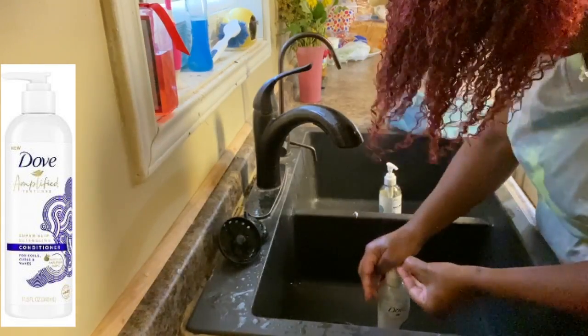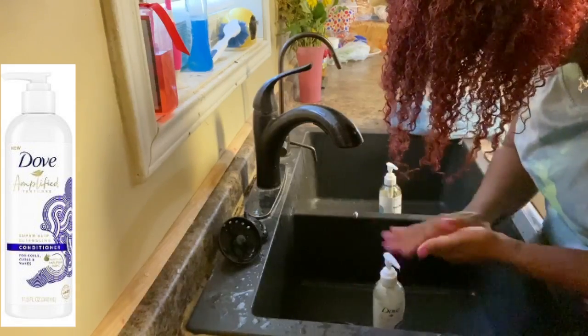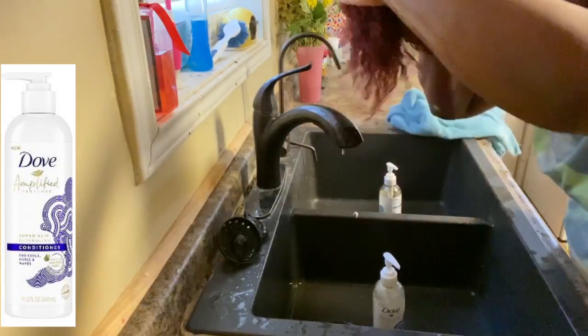Now let's move on to the Super Slip Detangling Conditioner with coconut milk. This stuff was really good. My hair felt immediately moisturized after putting this in my hair. I did borrow this from my little sister Lakin. I will be purchasing this one on my own because I liked it that much.